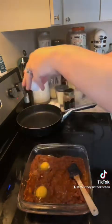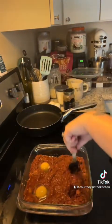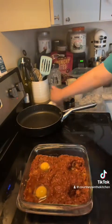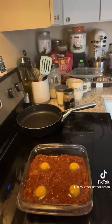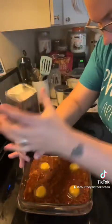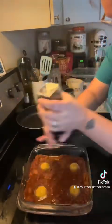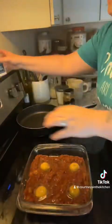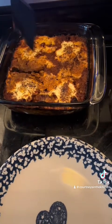I'm going to say this now. I did accidentally forget about it in the oven a little bit too long. So the eggs weren't runny like they're supposed to be. At least I think they're supposed to be runny. The way I've had it, they were runny, like you could cut them open and dip. But I forgot about this. But it's still fully cooked eggs. Still absolutely delicious. There it is, as you can see, fully cooked.